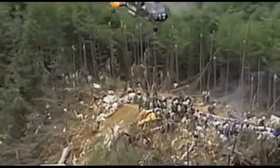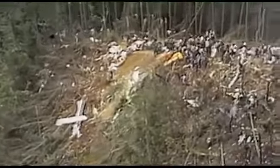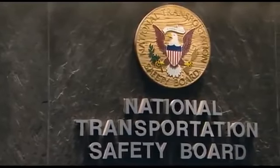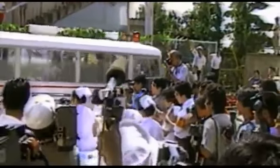Because the 747 jet was built in the United States, the National Transportation Safety Board joins the investigation. When I arrived in Tokyo, the atmosphere in Japan was extremely stressful. The news media were everywhere. There was a tremendous amount of anger.